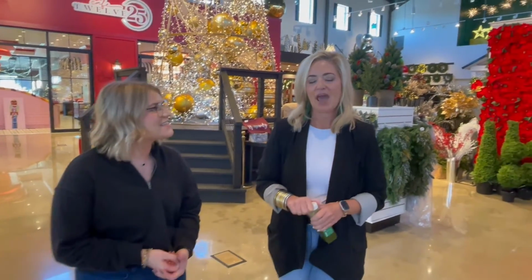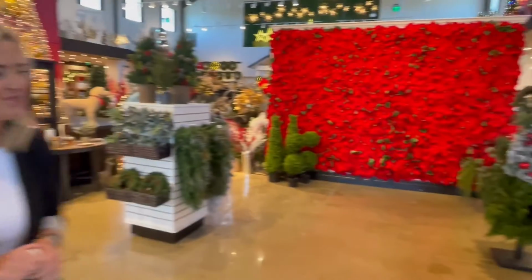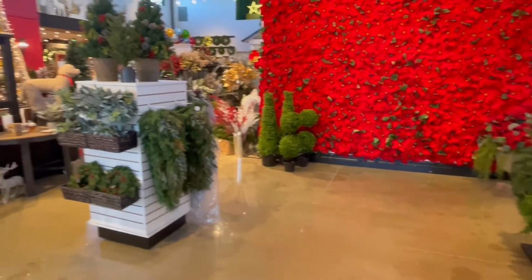What we come up with. Yeah, we want to make it really fresh and different and new every year. Because this is an experience, and we want families to come here and experience the whole store in a new way every year, and kind of create new traditions with their family. Well said. And of course, you got some of the topiaries right next to it there.